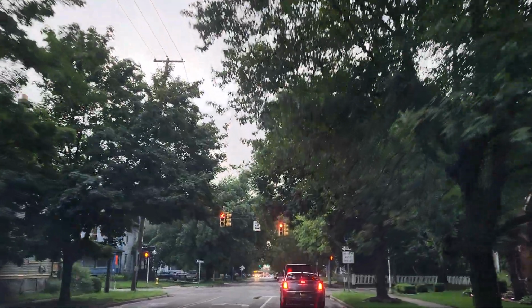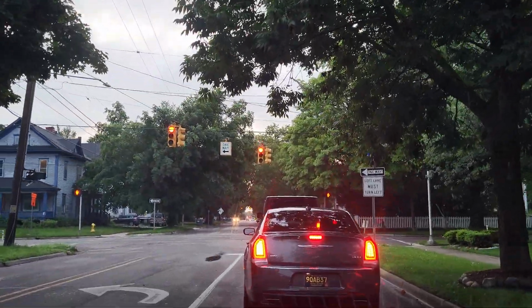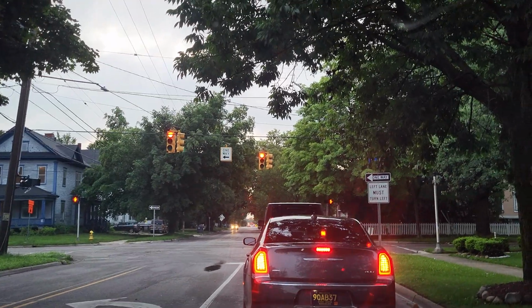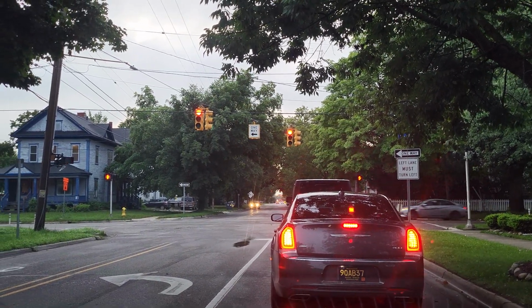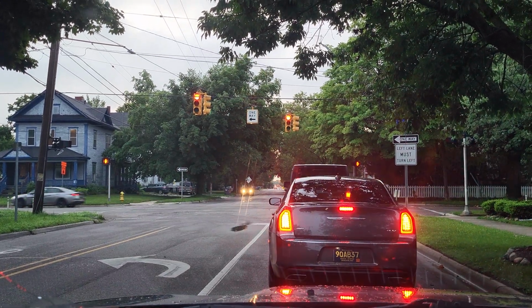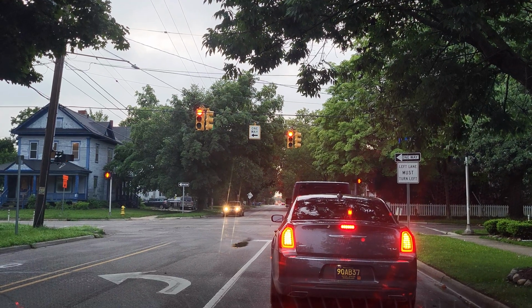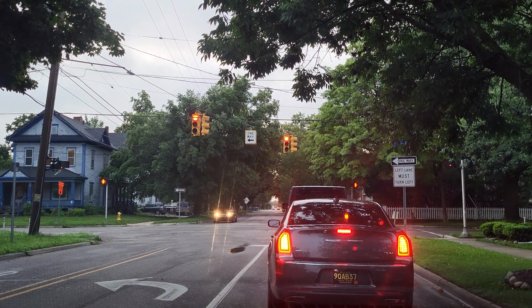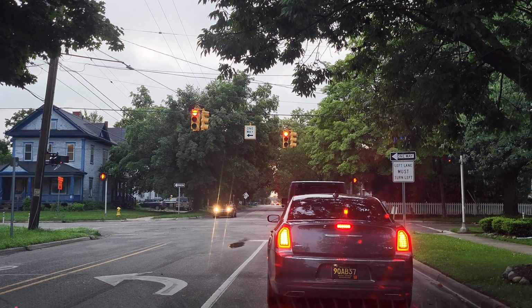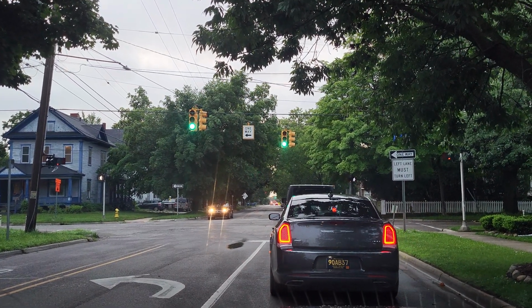Go down here to Crosstown. Very nice neighborhood. We've cruised through here before. I'm going to do a more thorough ride through the Vine neighborhood, taking a look at some of the more notable homes. We just passed the oldest home in Kalamazoo, and we'll be taking a closer look at that too.